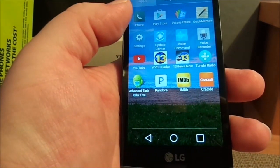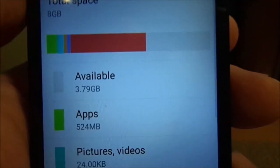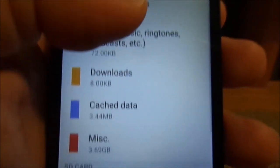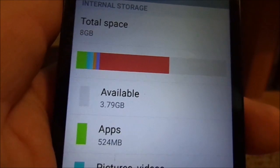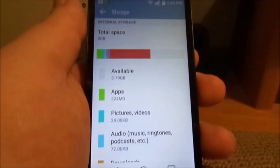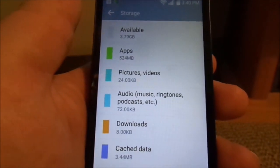Storage-wise, you actually have a decent amount of storage for a prepaid phone. As you can see, it's got a total of 8 gigabytes of storage, and there's 3.79 gigabytes left after the phone uses some for the apps and things. And of course, the funny thing is it uses the most for the miscellaneous, so that's probably part of the operating system as well. But what is nice about it is all that 3.8 gigabytes that's left is available for apps, so you don't have to worry about running out of space. I know a lot of these phones, at least back 2 or 3 years ago, may have only come with 200 megabytes of space allotted to your apps. So that pretty much took care of what came pre-installed on the phone, and if you wanted to install anything else, you were pretty much out of luck.